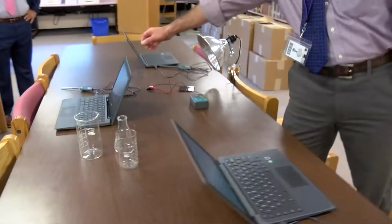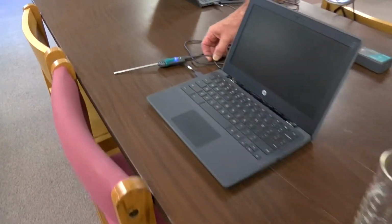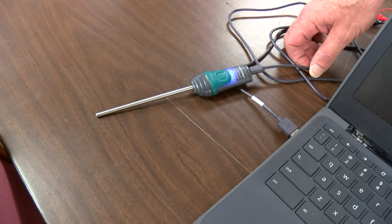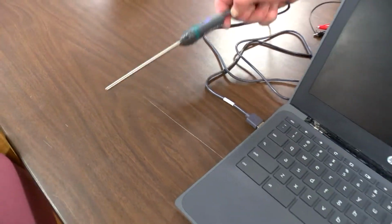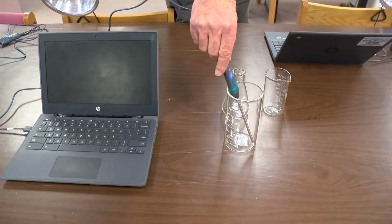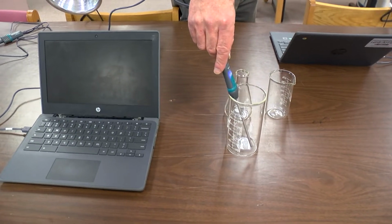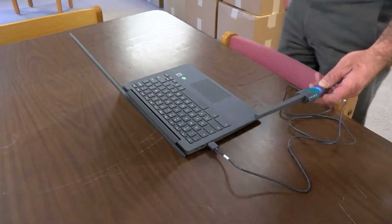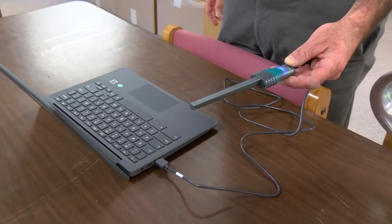This over here is a temperature probe, and you can use it mostly with liquid, although solids do work, but not as well. So you would stick it into a beaker, and you can test the various temperatures of the substances that you're using in an experiment or activity. And then this last piece over here is a magnetic sensor, so it senses magnetic fields in objects.